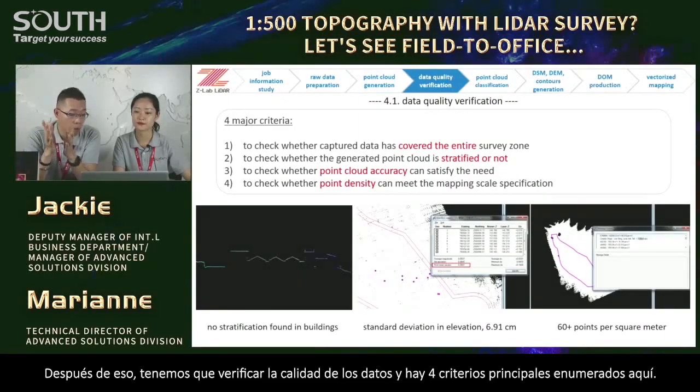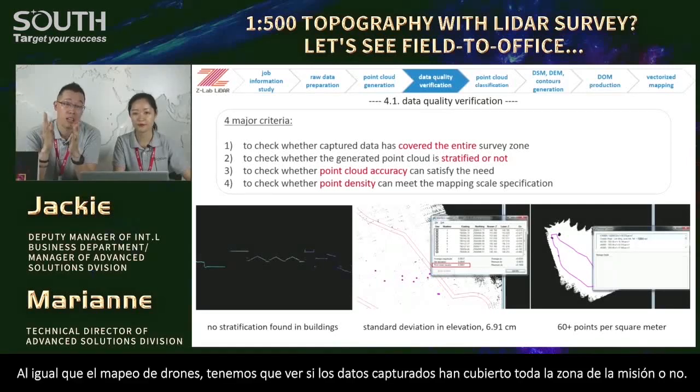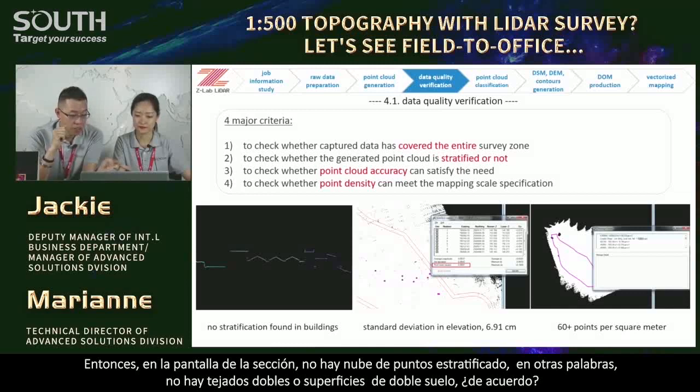After that, we have to verify the data quality. And there are 4 major criteria listed here, 1, 2, 3, 4, right? Like drone mapping, we have to see whether the captured data has covered the entire mission zone or not. And then in the section display on the left, no stratified point cloud. In other words, no double rooftops, and no double ground surfaces.